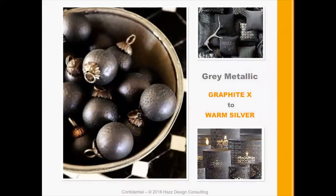Gray metallics is what we're really getting. So you can see up in the top a whole different slew of different charcoals, and I call them graphite X, because there's silvers mixed in there, but there are also black chromes and other things that have been mixed in there. And you go all the way down from light to dark, from this darker graphite, almost black, to warm silver, which you're seeing in the bottom right corner in those votives. And you see that down there mixed with that cream color, which is not the trend. It's going much more white than this.